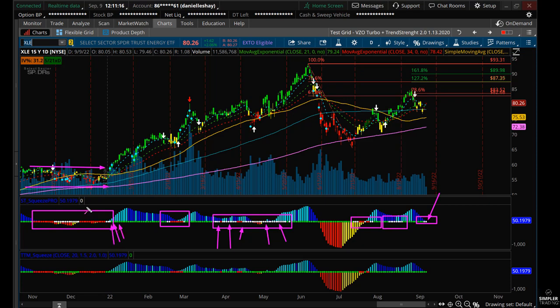And then all of a sudden, when you get those red and white dots that shift to green, what that means is that the squeeze has now fired. The consolidation has broken out. The chart is on the move. All of that energy that was built up in this time frame is now taking off. Now, this was just a massive move right here.